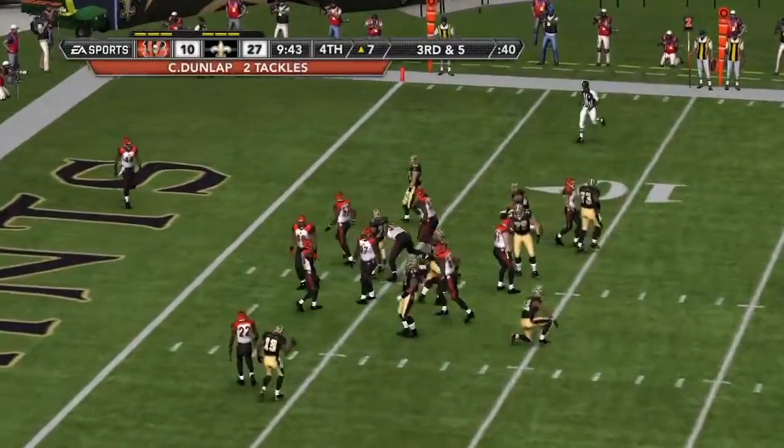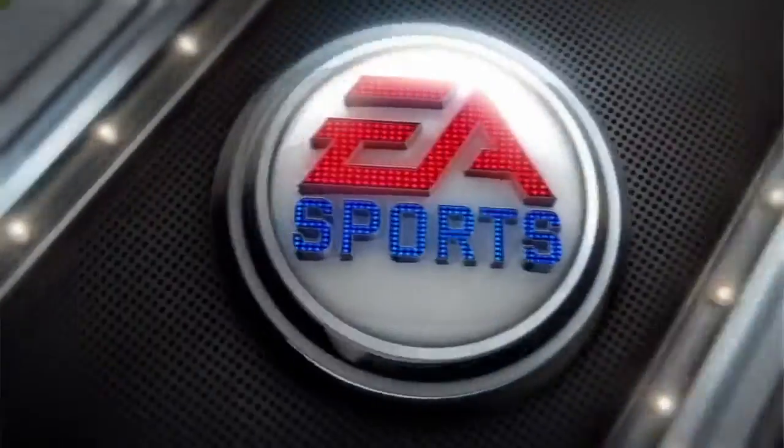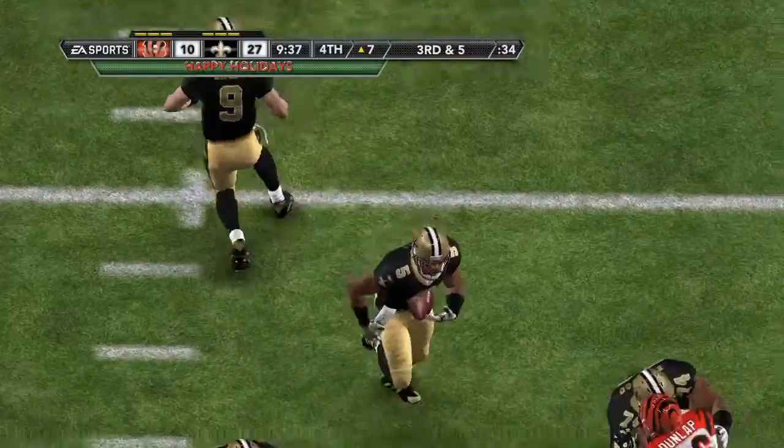Bush takes the give. Carlos Dunlap was there for the stop. Well, that was the perfect time for them to call a blitz. They got in there, filled up all the gaps, brought down the running back for a short gain.